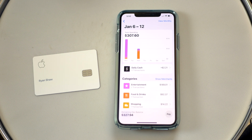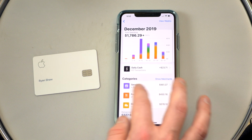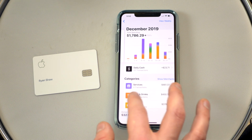statement. Other people's apps are just not quite as easy to control as these, and then you can do monthly as well. See, January, December. If I go back to October, yeah, I just have that one $2,500 transportation charge because it was to Tesla. So it's pretty cool. So that's the Apple Card.